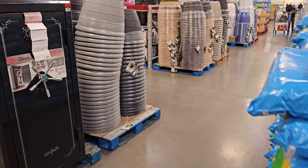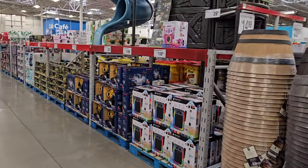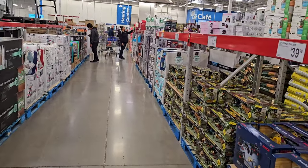Let's see. Where's Mama? Let's see. Mama's looking down here. Of course, they got plenty of toys.